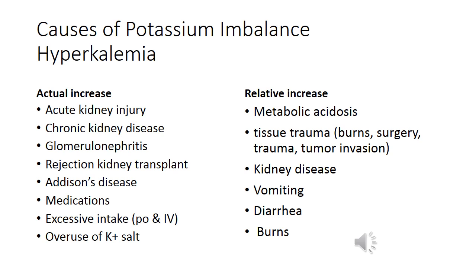Addison's disease occurs when the adrenal glands do not produce enough aldosterone. Aldosterone causes the kidneys to conserve sodium and excrete potassium. The lack of aldosterone leads to the excretion of sodium and the retention of potassium, thus resulting in increased serum potassium levels, hyperkalemia. Hyperkalemia may also be caused by fluid volume deficit or when potassium shifts out of the cells, resulting in a relative increase in potassium in the body.